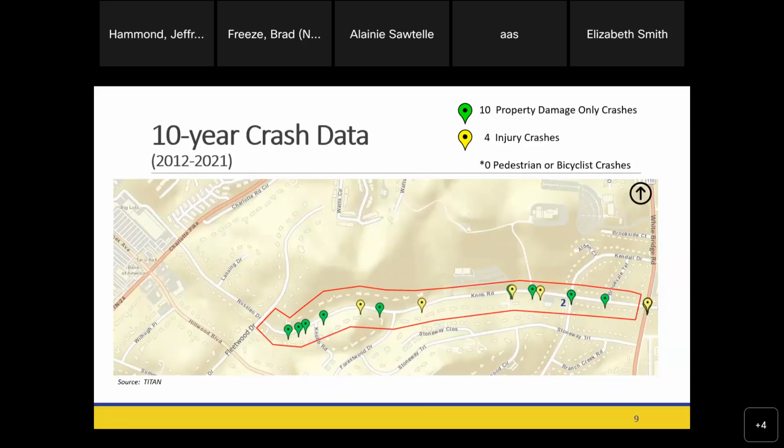Could be wet weather, could be winter. Light and dark plays a part. Animals sometimes play a part. Alcohol plays a part. So there's probably a little bit of all of those things that factor in there.